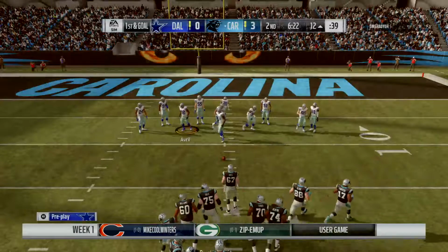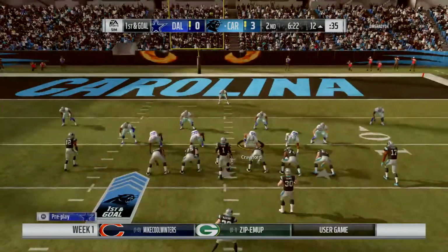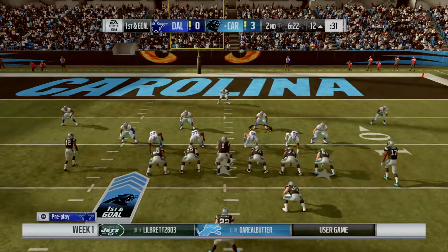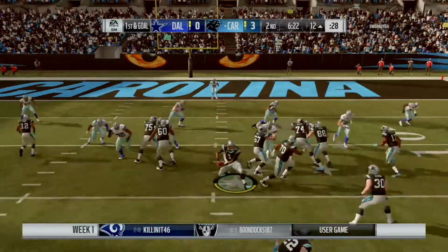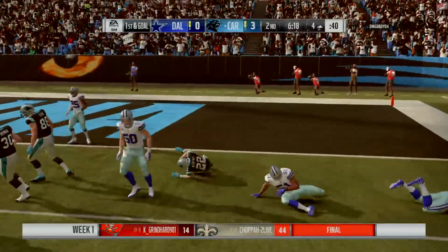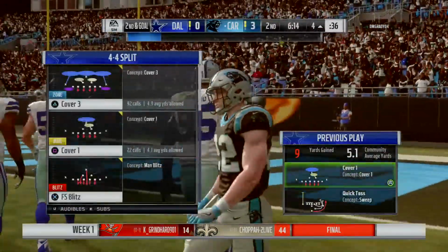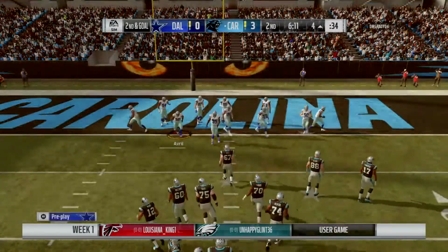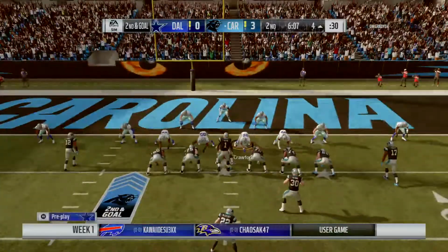A terrible spot for a holding call as they'll try again, but now from further back on 1st and goal. McCaffrey following the penalty. And able to get him inside the 5 here, just inside the 5 to about the 4. Give him 9 yards on the carry there, a good run. And now 2nd and goal from inside the 5.